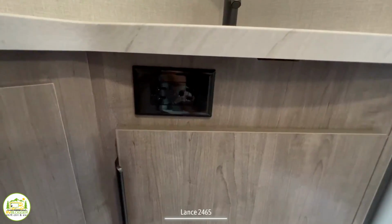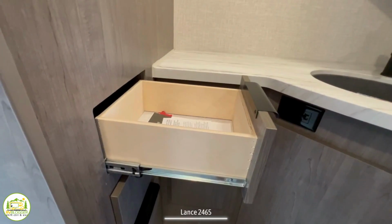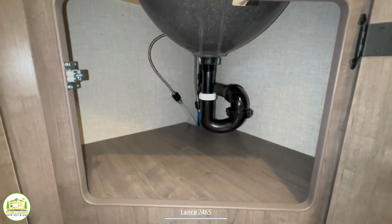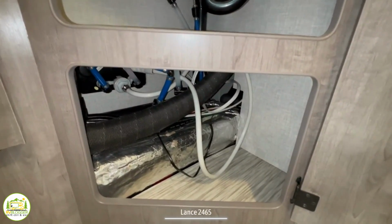There's also a receptacle located just below the countertop, so if you need to plug in a hair dryer or a shaver, that's conveniently located as well. In addition, there are 3 drawers that are located under this pantry cabinet that you can pull out for additional storage, and then there are a couple of doors located below the countertop for even more storage space.